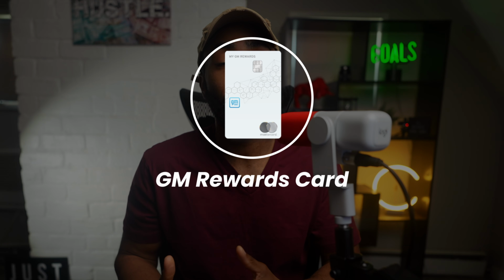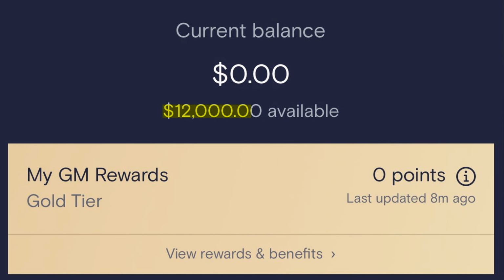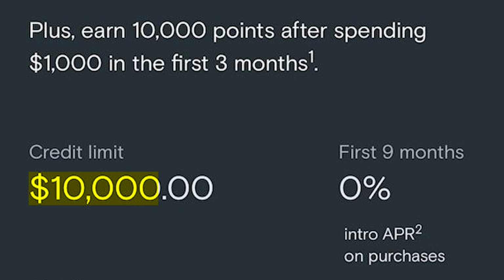Next is the often forgotten about GM Rewards card. This card is issued by Goldman Sachs, just like the Apple card, and it shows. Here's a person that got pre-approved for a $12,000 credit limit. It's their largest starting limit so far, and they even got the business version of the card. Another person was approved for a $10,000 limit and was super excited.